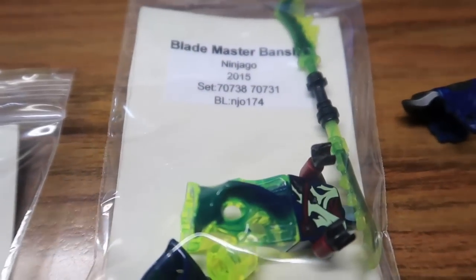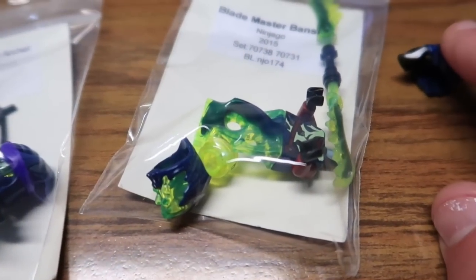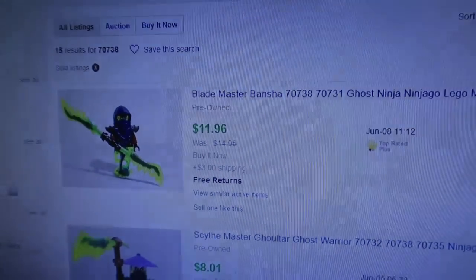And the hits keep on coming. So there was an extra one of these in there on him that I already had one for, and I'm out of them right now. So now I can put the Blade Master Banshee for sale as well.